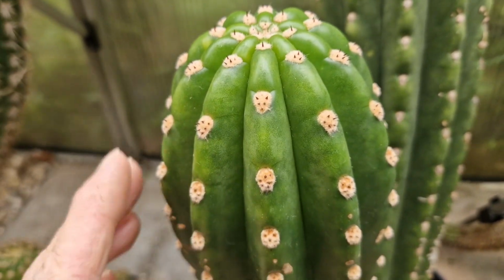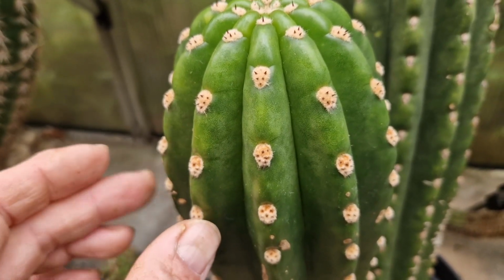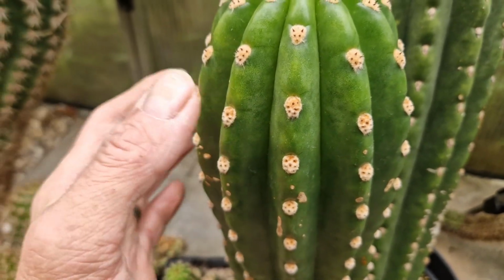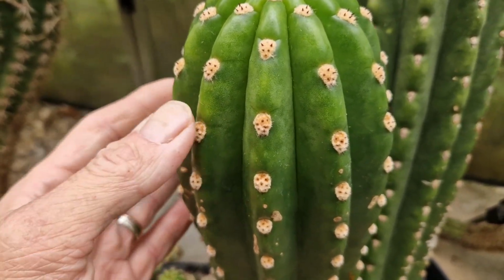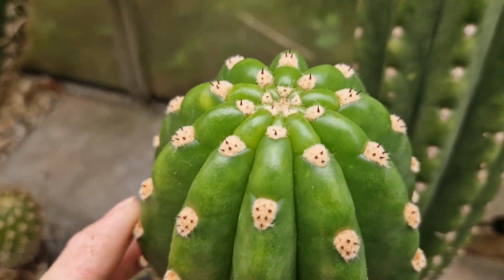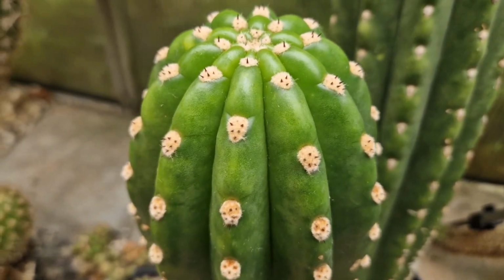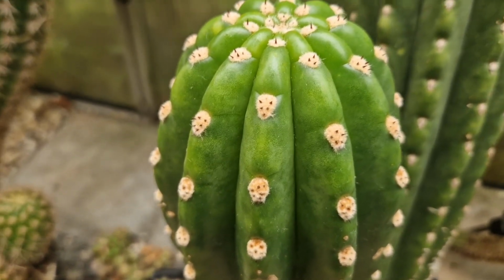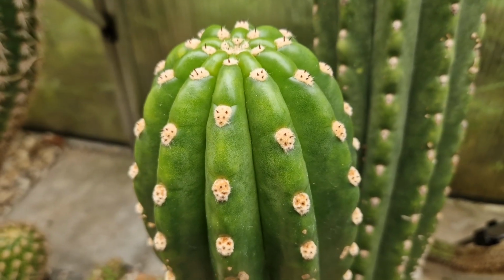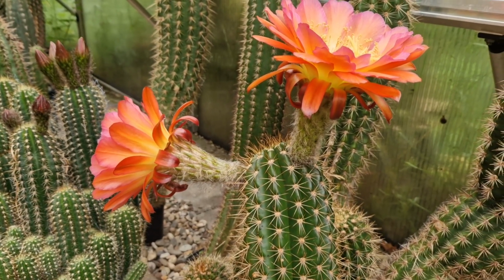This hybrid, when you touch the spines and the areoles, it becomes obvious what it is. There's an Echinopsis involved that brought these spines into the plant. It's just, so you can still see it. Sometimes you just have to take a close look at the spines, and that tells you so much about the plant.